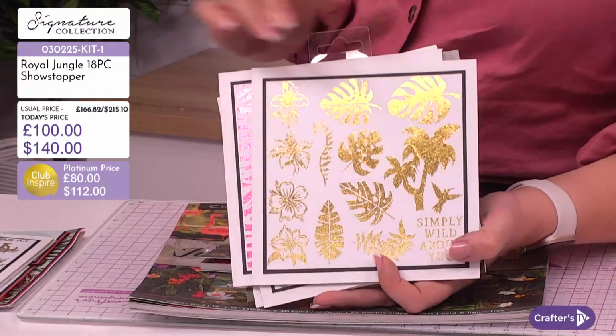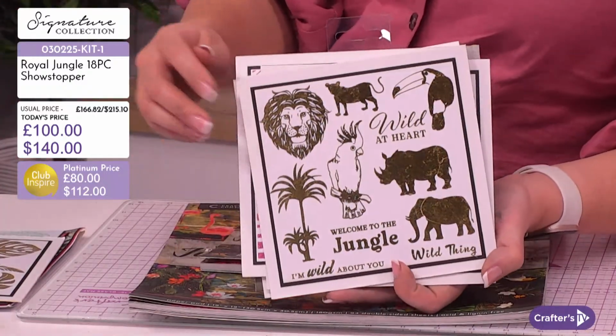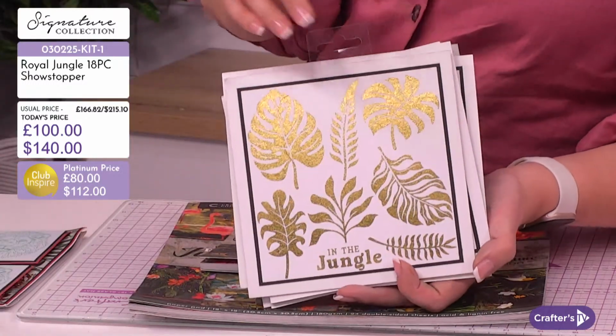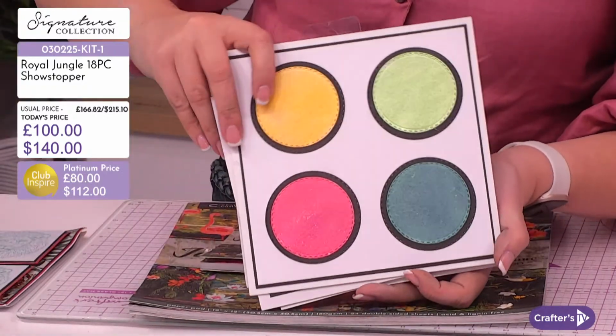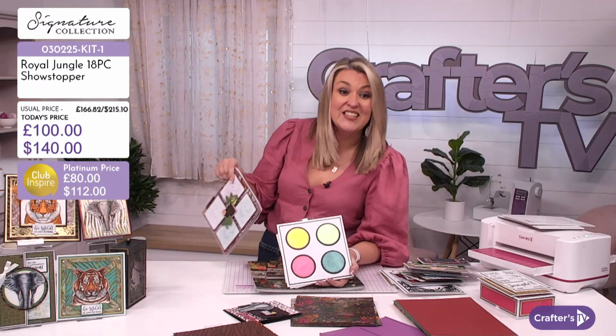Now, you do get a sheet of foil for each one of the transfers, but remember, I use my transfer along with the pearl powders. Yeah, of course. So you could use them. Now, pearl powder-wise, those are your 4 colours of the pearl powders that you get. Can I just say, you are literally getting the whole lot for £100 or $140. So good. That is insane. How was it 140 when it was supposed to be 215?